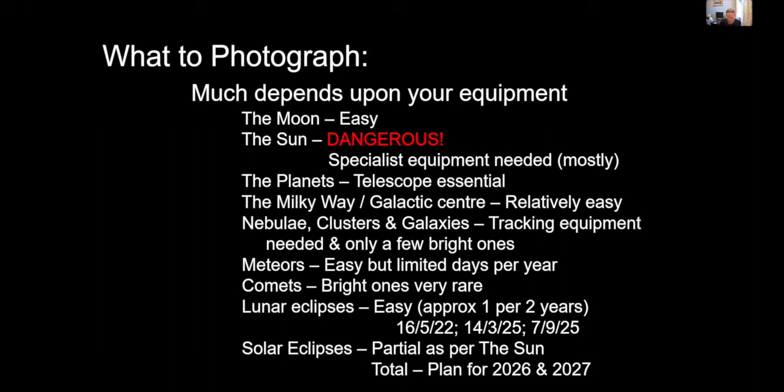Lunar eclipses, they're easy to photograph, and a total eclipse comes about once every 2 years. The next one is on the 16th of May next year, and that will be visible to all in Spain, probably also the rest of Europe. The next two come both in 2025, so it's 3 years wait after the one in May next year.